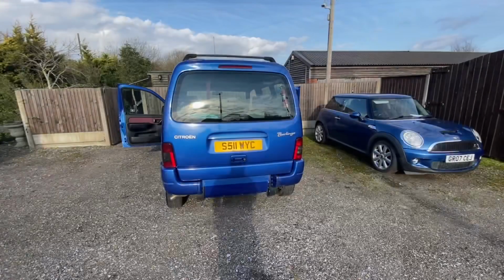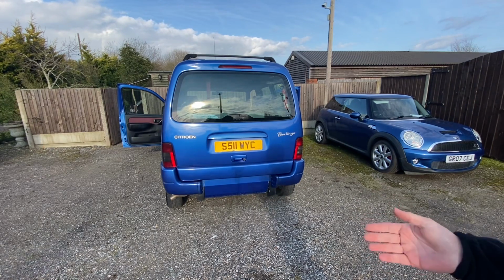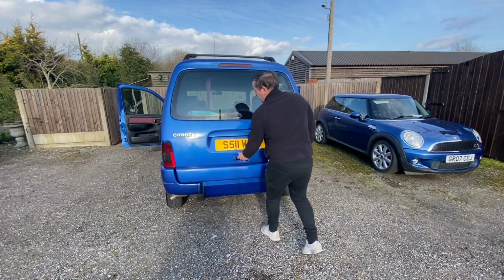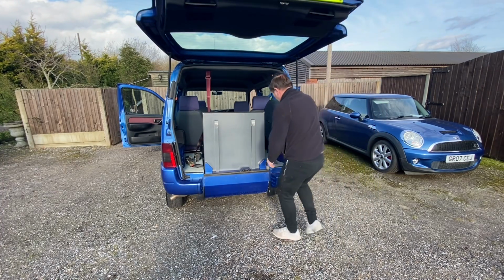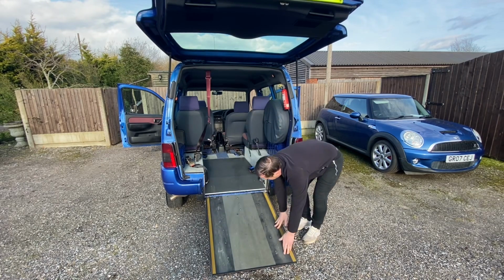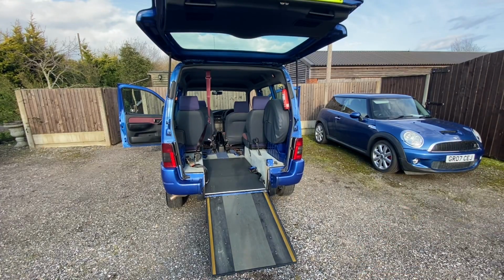I very nearly stopped there and forgot to show the actual main feature of the van, car with windows on. I'm not even really sure what you'd call that. It's a disability vehicle, right? So, nice reflective strip there, and one lever, full wheelchair access.